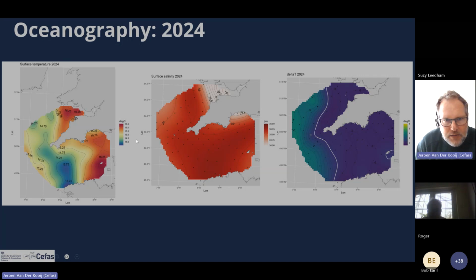The central map is the sea surface salinity, which is perhaps less exciting. It's more homogeneous, as you would expect. Typically, we find fairly high salinity throughout the survey area, with notable exceptions in the Bristol Channel. Of course, the River Severn is responsible for an influx of quite a lot of fresh water. Similarly, riverine outflow is also responsible for reduced salinity in Lyme Bay, some slightly brackish conditions. The strongest salinities are always in the deeper waters here, it seems.